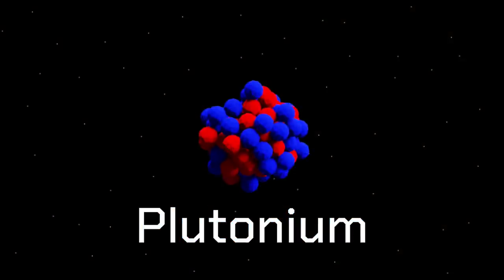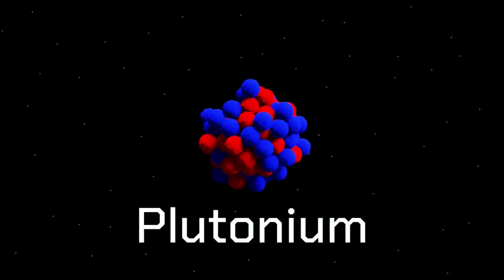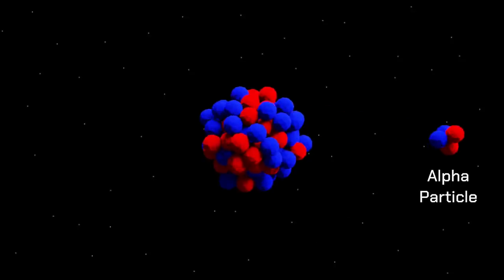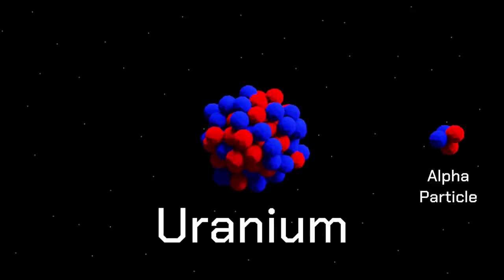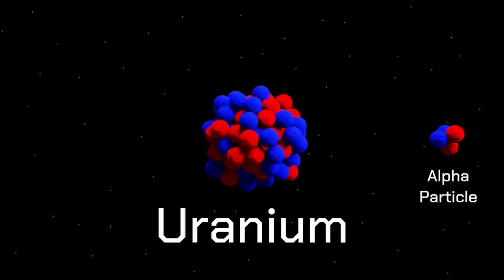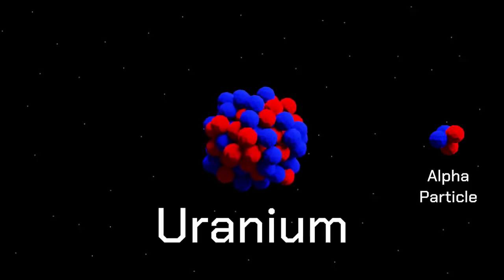Plutonium is really useful because if we zoom in and have a look at the atom, it's really big and it's unstable. It likes to decay, spitting off an alpha particle, turning into a uranium atom. In this process, it gives off heat. This is because we have to respect Einstein's law, E equals mc squared, energy equals mass times the speed of light squared.